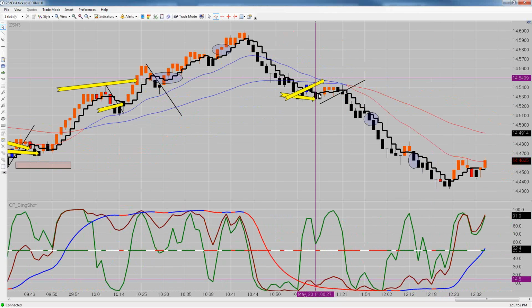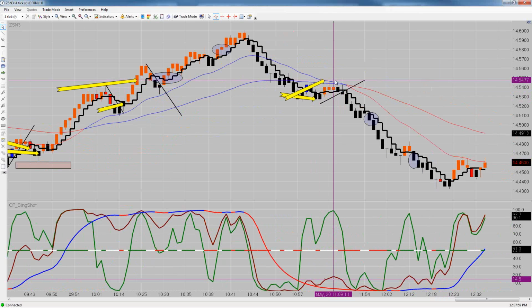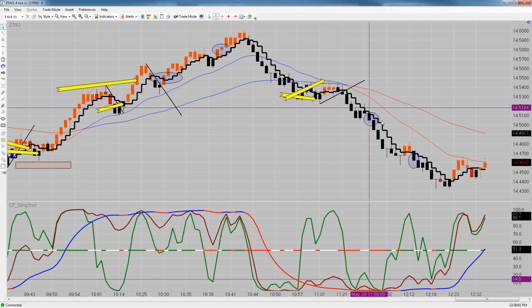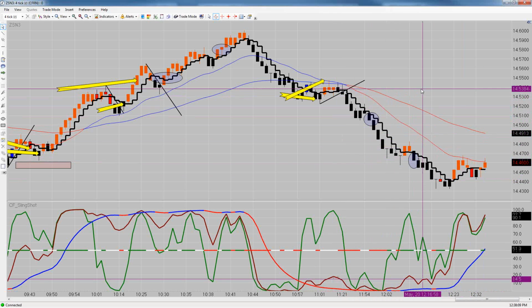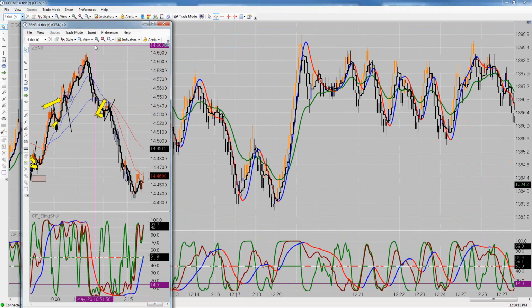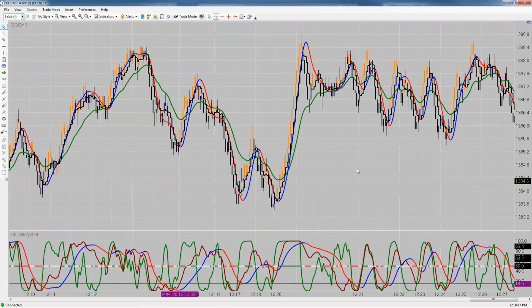All right, it got down below over here. Now, my entry was down here, but had I entered over here, I wouldn't have stopped out. It stopped me out to the tick on that pullback right there. So there's one, there's one, there's one. And there's another one right now. All right, just something to consider as we keep moving forward and improving.